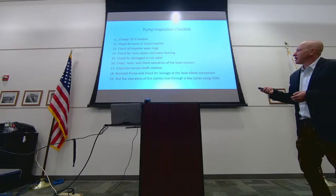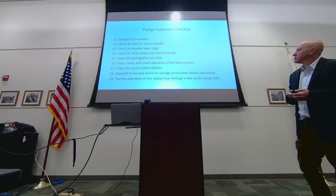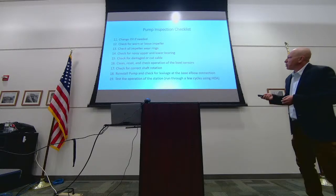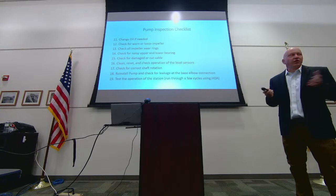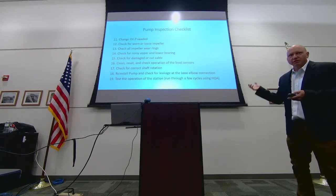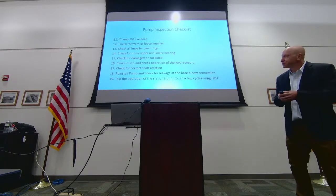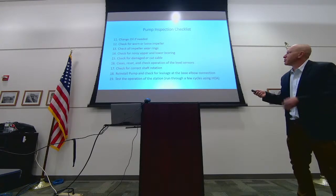Check and clean, check, and reset your level sensors, just like you were talking about with your floats, or your probe or transducer. Reinstall pump and check for leakage. If there has been vibration or movement or those claws have eroded, this is where you're going to see it. You're going to see the blow by when the pump's reinstalled. And check the operation of the pump.